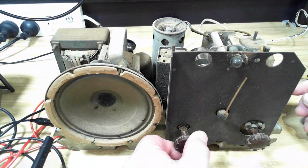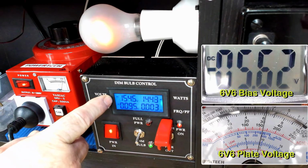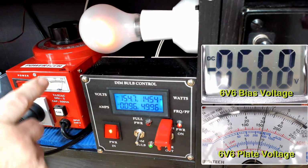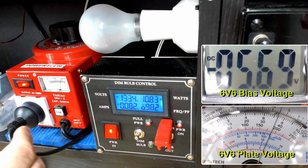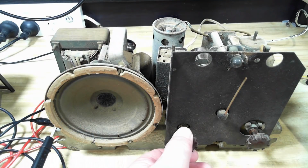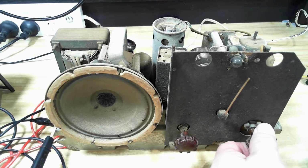I think it's actually working. I can hear some hum. We've got everything we need. 154 volts isn't much. So I'm going to go to full power. Just pull the Variac back a bit. I'll go to full power and the voltage will come up. I can definitely hear a hum. And there it is. Let's take it up a bit higher than that.